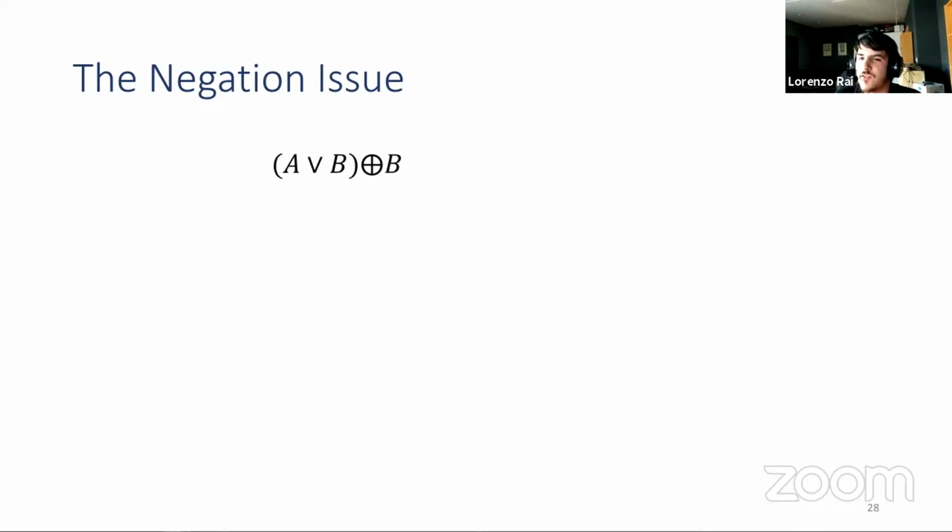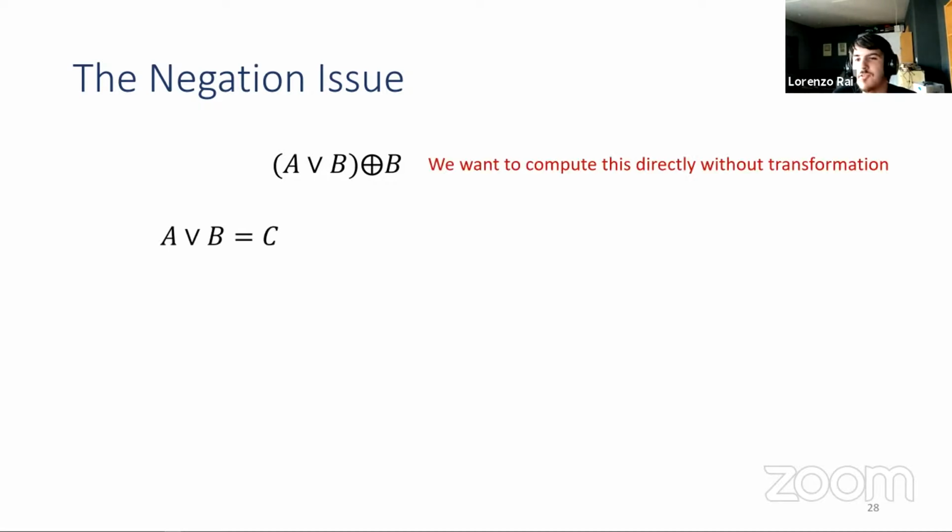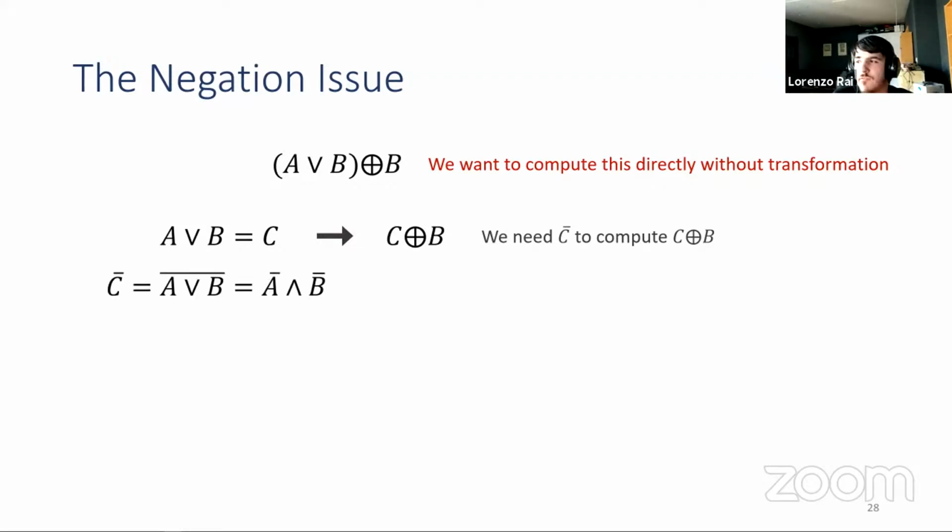Let's, for example, assume that we want to compute the following formula and we, for some reason, want to do it without transforming it. If we were doing this on the CPU, we would first compute the OR between A and B, store it in a temporary variable, and then use that to solve the XOR. If we want to do that in memory, however, we would need the inverse of C to compute the XOR as well. Luckily, though, in the same way that we could have transformed the entire formula, we can also just transform parts of the formula, or in this case, the OR, and get the inverse of C.